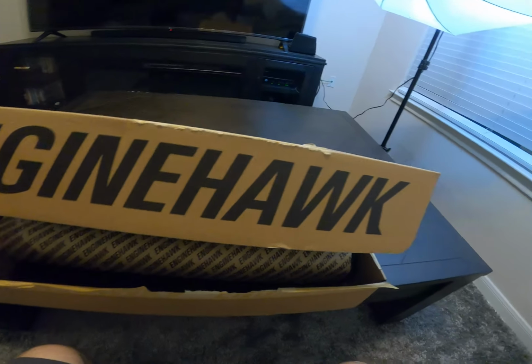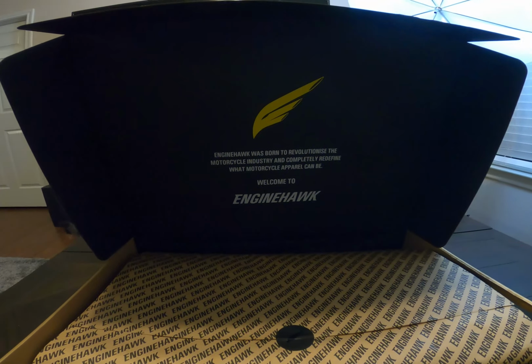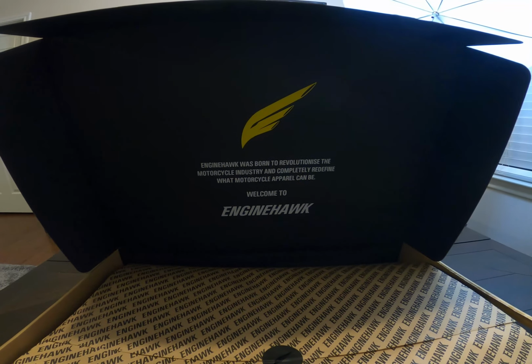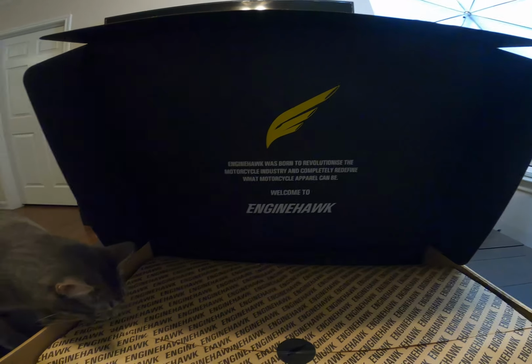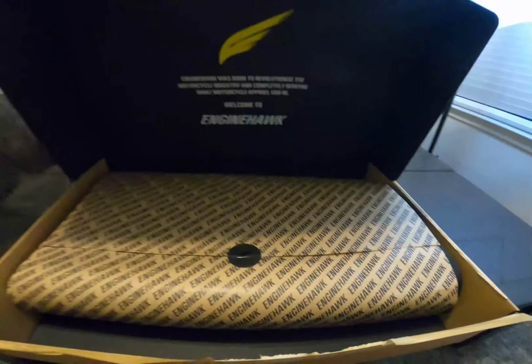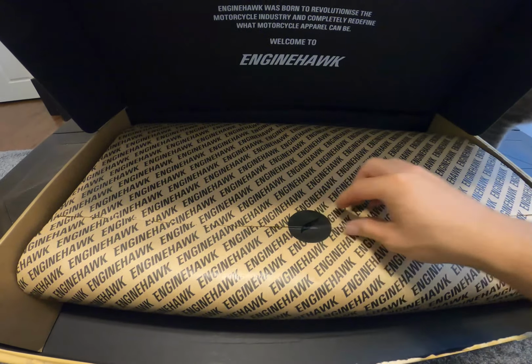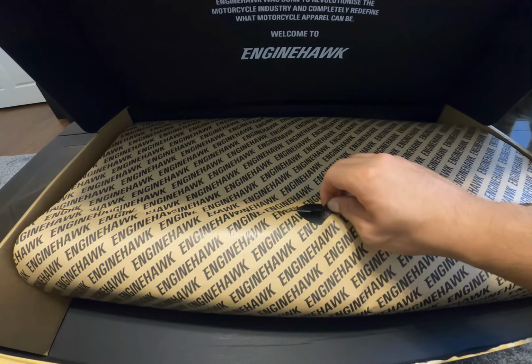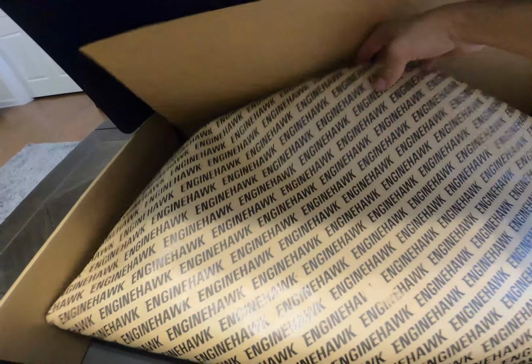So you get this nice jacket. There's my cat saying hi. And boom, you get greeted with this saying, ENGINEHAWK was born to revolutionize the motorcycle industry and completely redefine what motorcycle apparel can be. Go away. Welcome to ENGINEHAWK. And this is the jacket. So they make this look so much easier. I've seen other people do this unboxing thing, and they make the tape seem easy to take off, but I think the tape on the outside of the box was easier. Alright. Oh, it's all wrapped up nice.